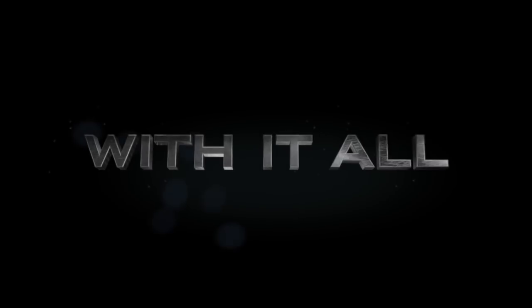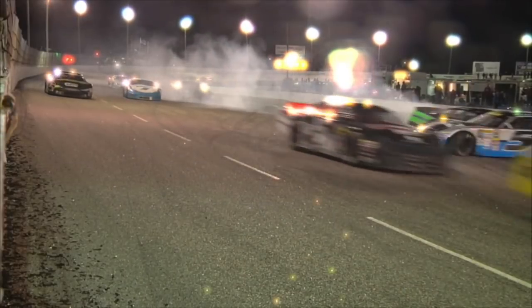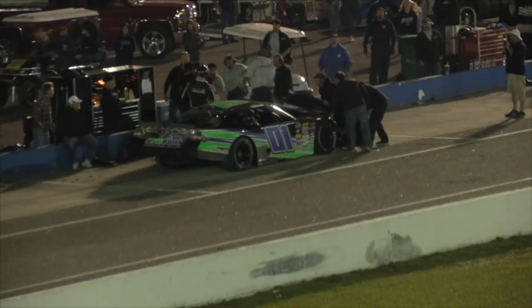A race with it all on the line. Oh, Brum got into the rear. Whoa, look at him down the front straightaway, and it's already broken out. And you've got anger down there in the pits.